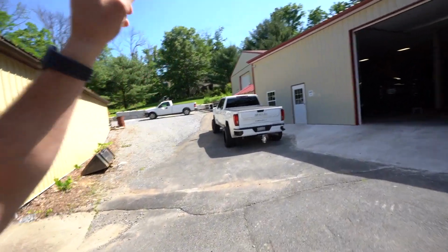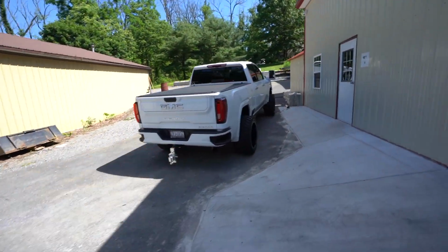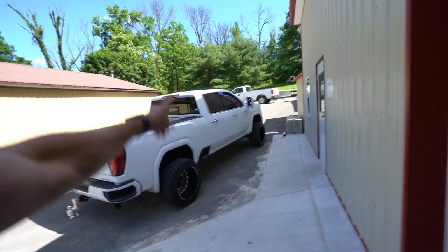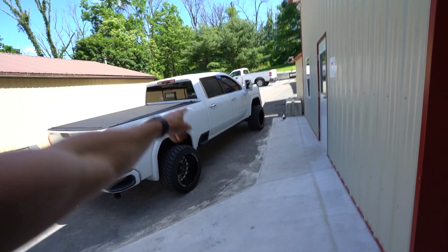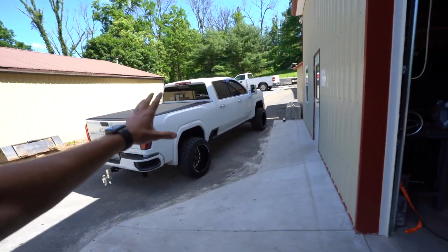So rather, we're gonna just take this truck, we're gonna go out for a drive, I'm gonna explain kind of the haptics of that Rancho shock. Spoiler alert, it's not that good. Then we're gonna talk about the shock side by side, install the Fox on the front because we're still waiting on the back, and then go out for a drive to get final takeaways.